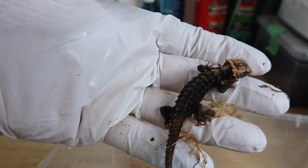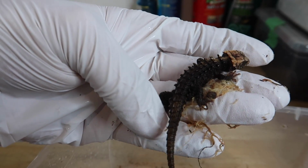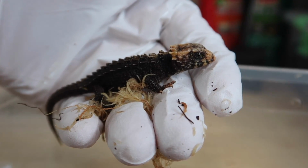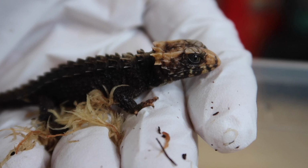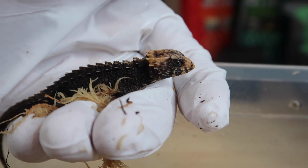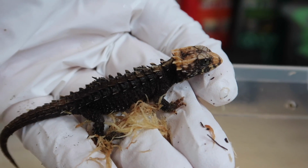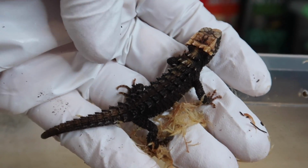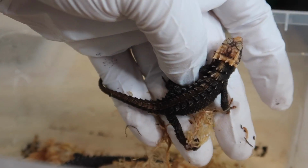So, red-eyed crocodile skinks are born with a light-colored head, and as they mature, the light coloration of their head fades to dark, and that's when they start to develop the classic red eye. So it's just such a very cool animal, and a real honor that they're comfortable breeding.